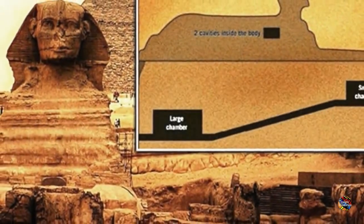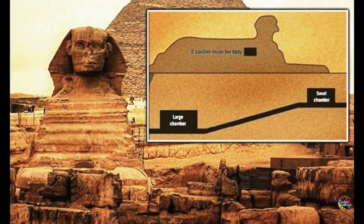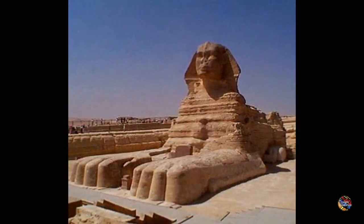Recently, a startling announcement was made, indicating that ground-penetrating radar had discovered additional cavities and tunnels just in front of the paws of the Great Sphinx, yet no news was ever made of what was found, and instead, wooden planks were put down to seal the floor of the site off.